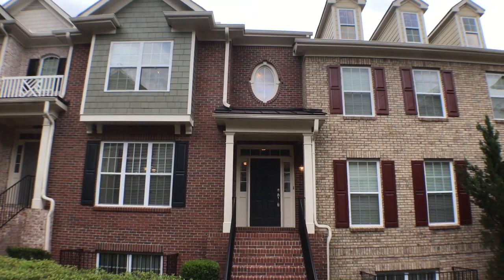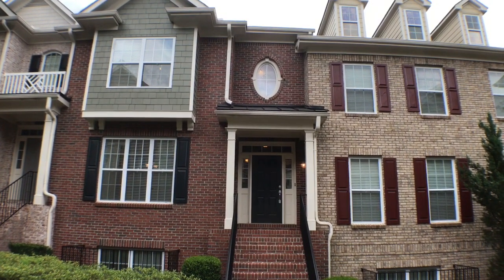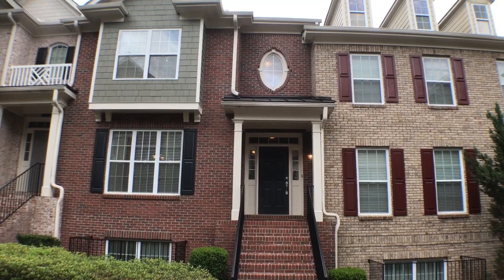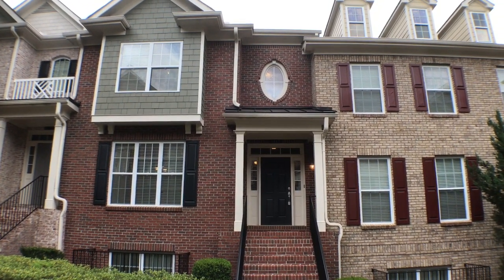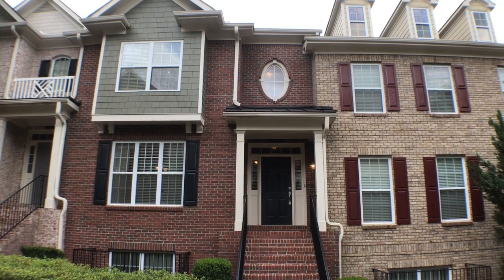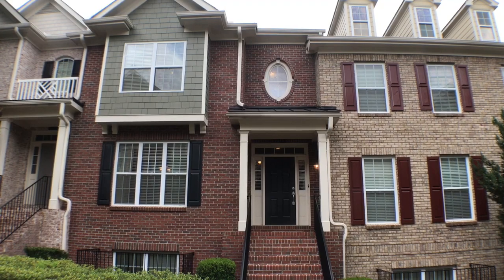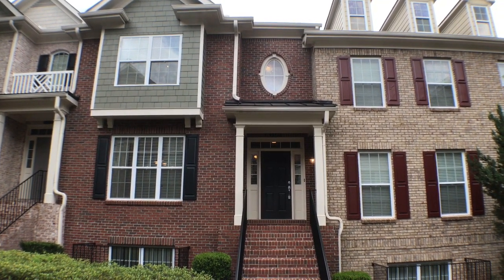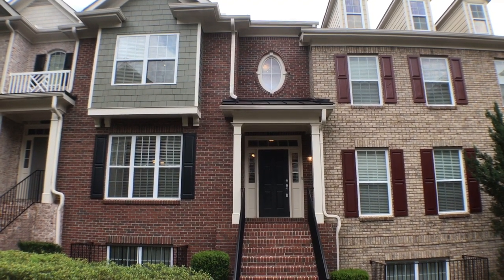You are looking at 2373 Bellefonte Avenue in Lawrenceville, Georgia. This spacious four bedroom, three and a half bath townhome features ceiling fans throughout, hardwood floors on the main level, granite countertops in the kitchen, and a two-car garage and a deck on the back of the home.